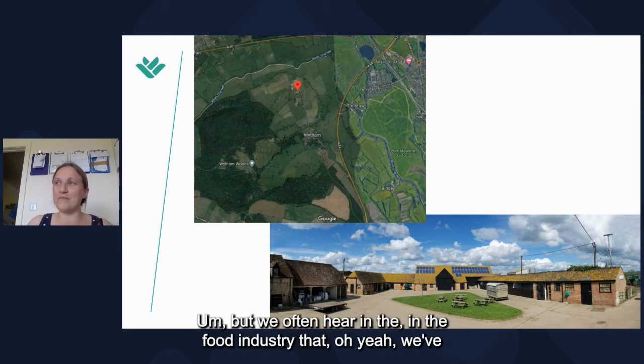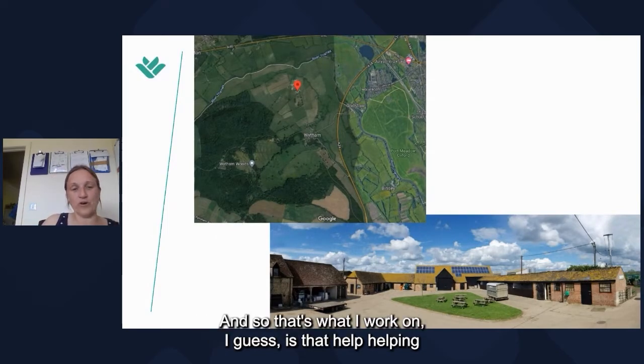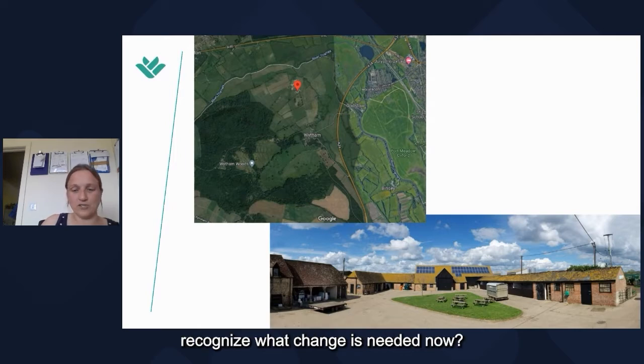But we often hear in the food industry, "Oh yeah, we've got the answers, we've got the land," without the recognition that change needs to happen. And so that's what I work on, I guess, helping recognize what change is needed.